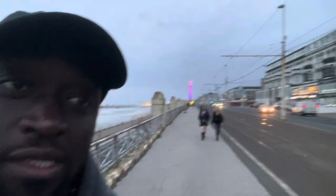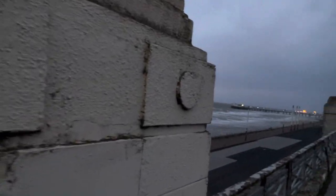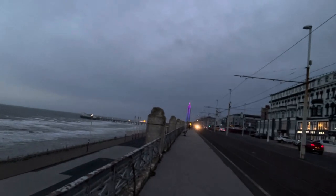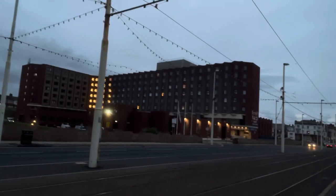Let's explore Blackpool in the evening time, how it looks. You can see Blackpool Pier, North Pier on this side. That's North Pier and it's a beach and there's a tower. This is the Grand Hotel right in front of us. Let's take you on a tour. Let's go around and explore Blackpool at night, in the evening, right?